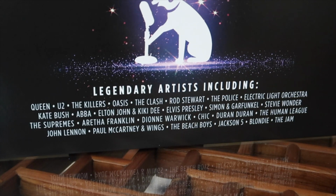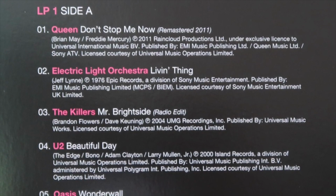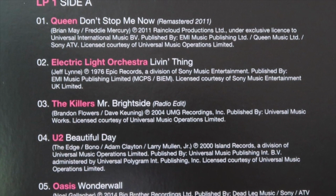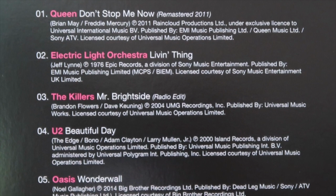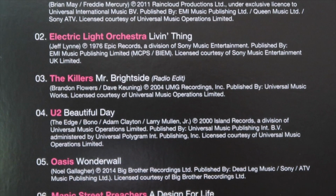It's a 2-disc album, or 2 vinyl disc album, so naturally there's not 100 tracks. But let's look at LP1 side A. We've got Queen with Don't Stop Me Now. Of course, Queen had to be on here. Good tune to whack on as well. Electric Light Orchestra with Living Thing. Quite surprised they didn't go for Mr. Blue Sky. That seems like the obvious choice, but I suppose they're trying to branch out.